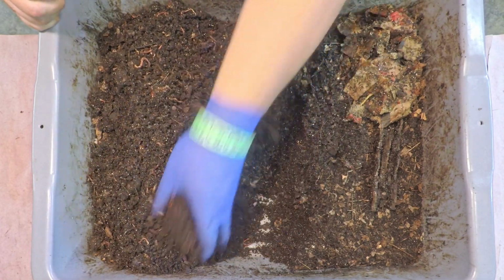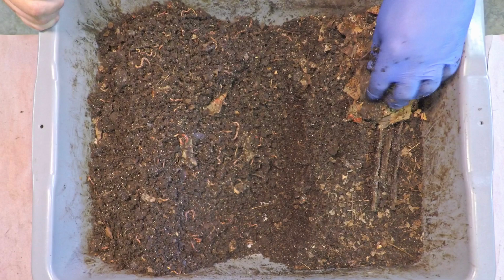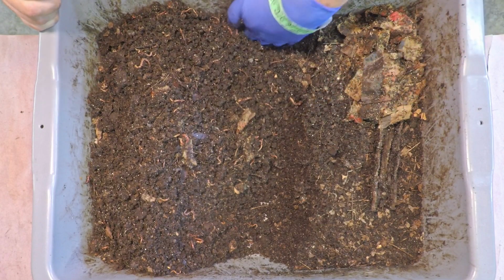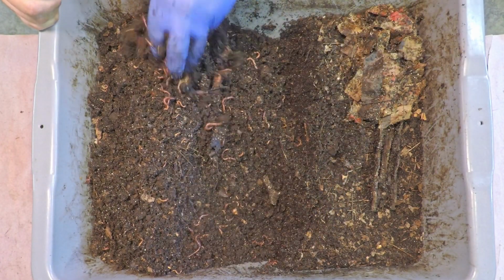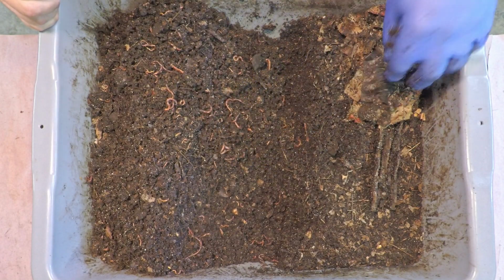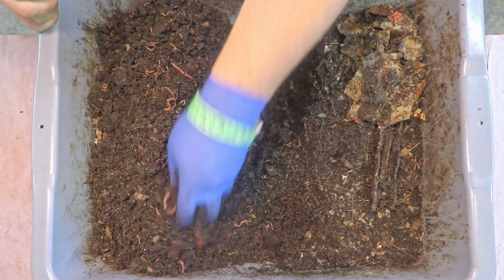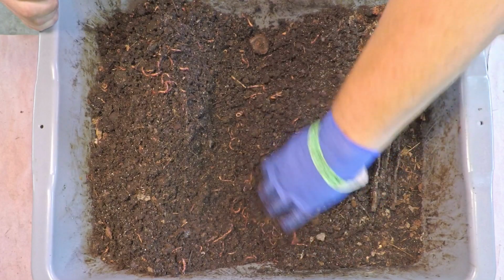So we're just going to open up a little trench into which today's feeding can get positioned, and I'm questioning whether we really want to add bedding. I keep bumping into so much of it that it seems like just reusing the existing bedding should be adequate.